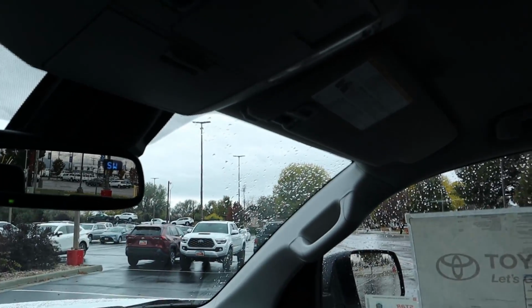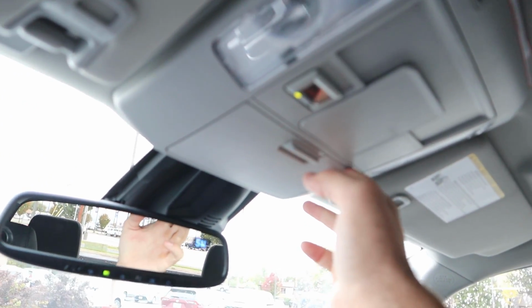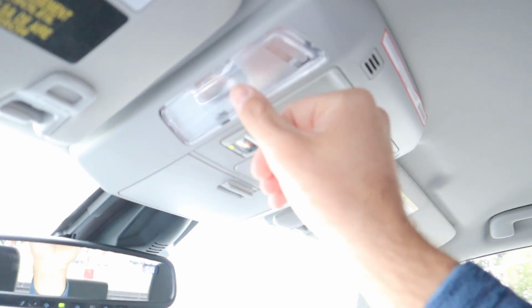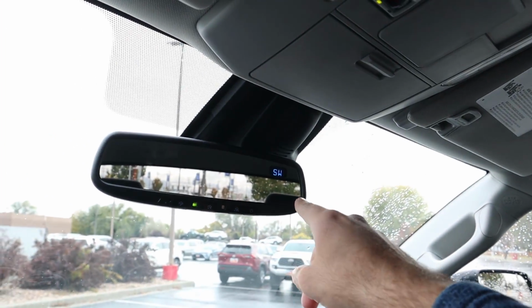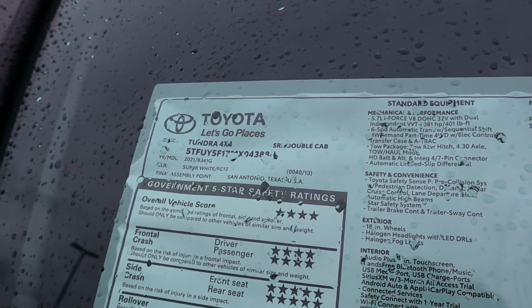And then finishing things here at the top, or at least trying to finish things here at the top. There we go, now the camera wants to focus. Got the sunglass holder right there, no sunroof or anything like that, but there are lights here for the back passenger, and then obviously here for the front as well, so just click that on, pretty self-explanatory. Notice that is a little compass there in the mirror, which is pretty neat. And then last but not least, as for the window, it is fixed, doesn't pop down or anything like that, so yeah.